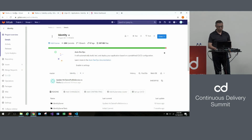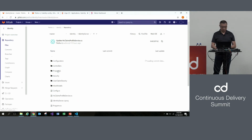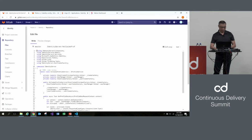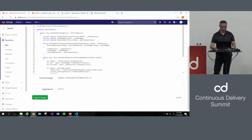Okay, so this is the microservices. Well, this is a real world one. By the way, I just copied it to my personal GitLab account for the demo. This is real world code, right? This is an ASP.NET Core API. Let's just change something on the fly. Say, there's a to-do code review. I say, okay, code looks good. I just remove the comment, right? I'll make a commit.